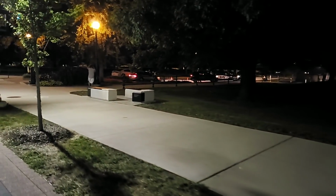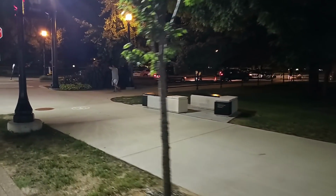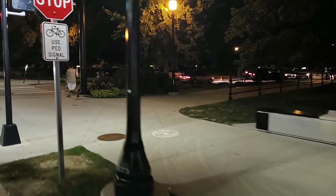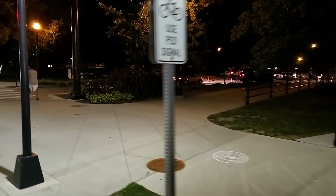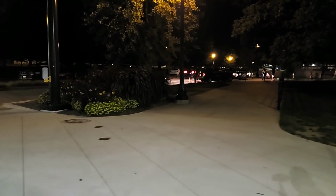So here we go. Cops running people through that they have selected. This is West Lafayette PD. They probably won't let me get close at all. They're going to go off on me if I dare try.